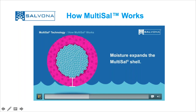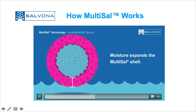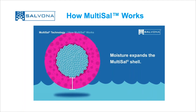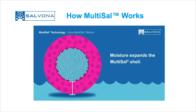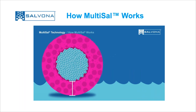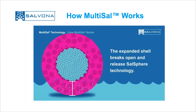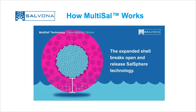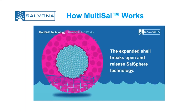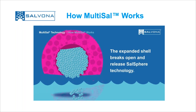Now, how is the active being released? The major mechanism to release the active for this type of product is based on moisture. Moisture can break down the particle mostly by eroding the shell. So when it's exposed to the skin moisture, it is sufficient to erode the polymeric structure of the shell. And as the polymers start to erode, the SalSpheres start to release.